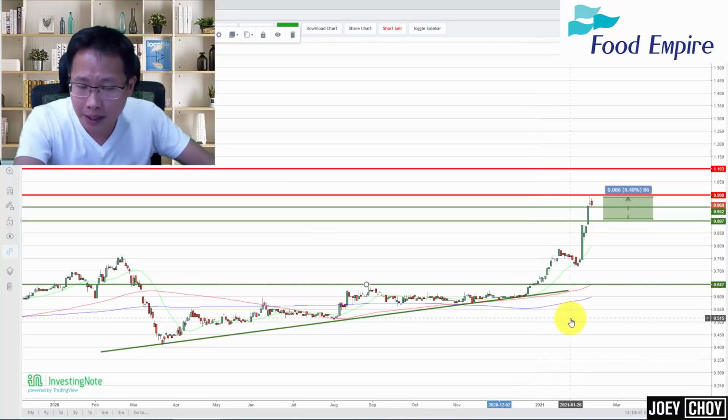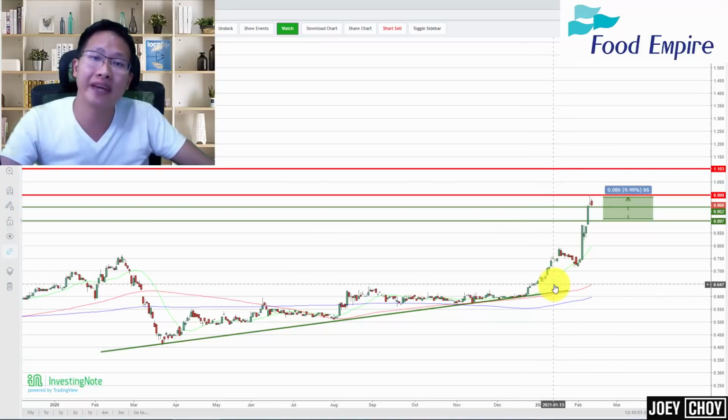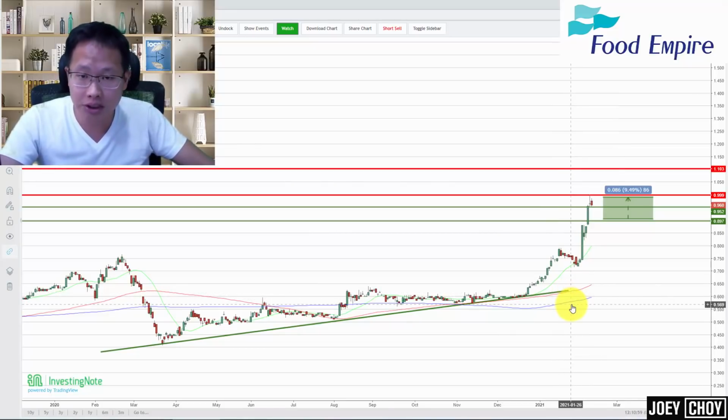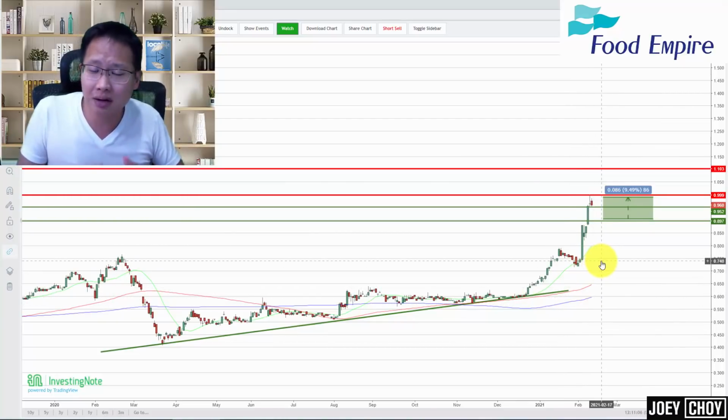That's a good move, the uptrend is starting to take shape. Of course, we started to see the moving averages point up as well. Look at this, the green above the red and the blue. So the short-term 20 days moving average above the 100 days moving average, and the 100 days moving average above the longer term 200 days moving average. So all these lines are pretty much pointing up right now, as you can see, right? So the uptrend is taking shape.